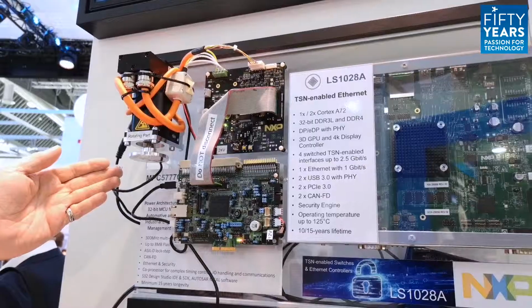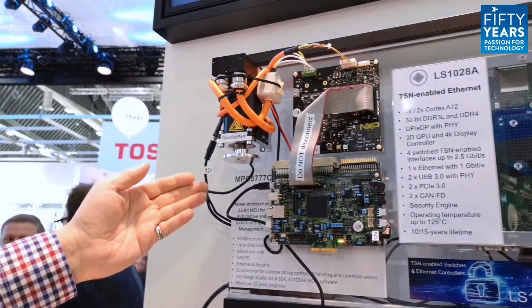And beside, we are showing our MPC5777C, an automotive controller with an embedded eTPU made for motor control and other automotive powertrain applications.